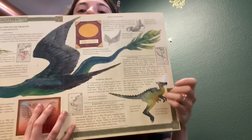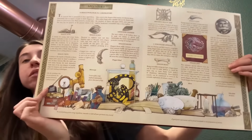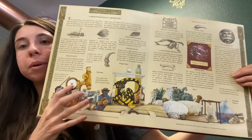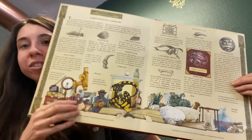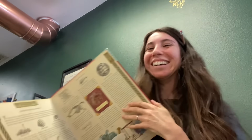This is a good page too. Love the marsupial dragon, so cute. I always loved this page as well. This is what I wanted my personal desk to look like. But it would be so cool if we could give our front desk area this same vibe. Amazing. Hang a bunch of herbs from the ceiling. Nothing better. All right, I'm gonna go hide this in the back.